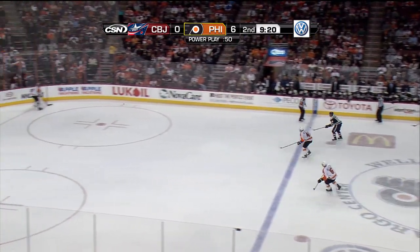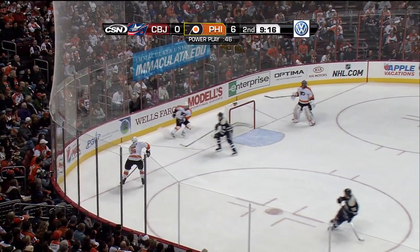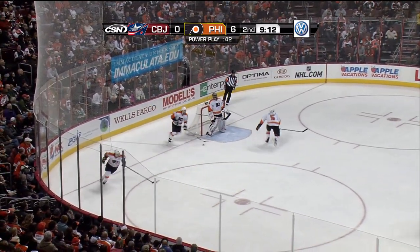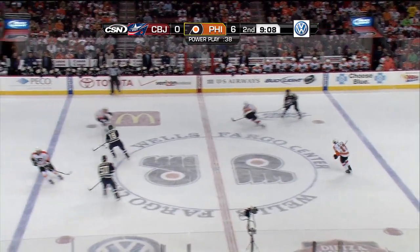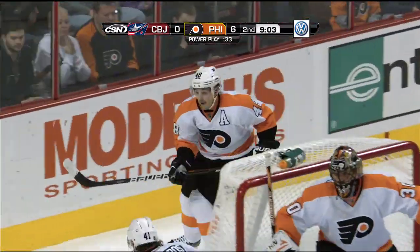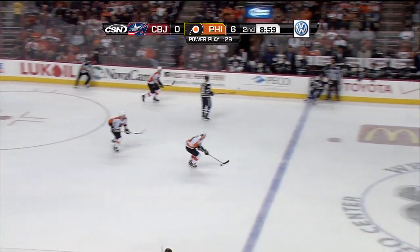You know, when things go bad for you, everything goes bad. Columbus can't get anything going in the offensive zone. They can't do anything in the right defensive zone. And they can't prevent the Flyers from doing what they want to get the puck here in the power play. Riemsdyk couldn't handle that pass, but the Flyers quickly get it back. Half-minute remaining in their power play as they start up.